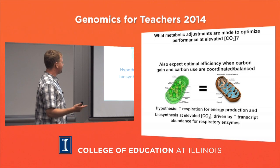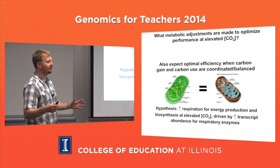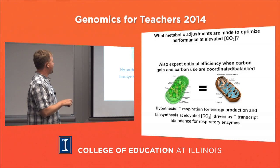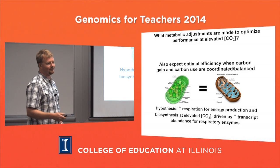And so what that led us to predict was that there's going to be more expression of the genes that make the respiratory machinery, so that it can take advantage of all the extra sugar that the photosynthetic machinery is making for it.